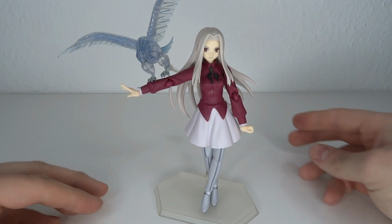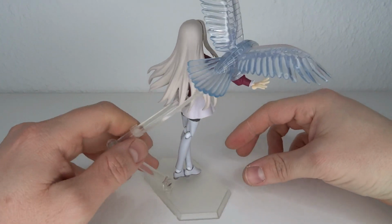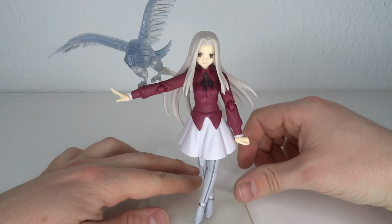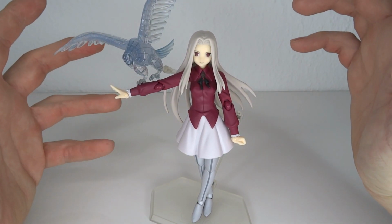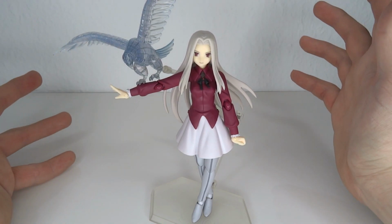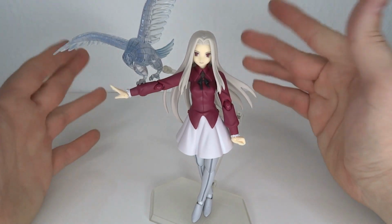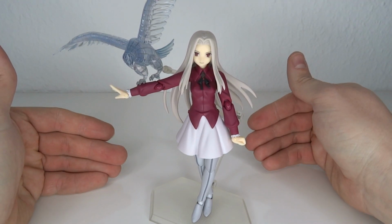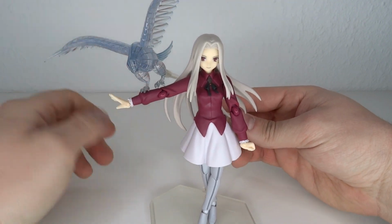So, final thoughts on Irisviel von Einzbern. I dig this figure. I really dig this figure. The design, it is plain. It is not the most interesting in the world, but I dig it. And that's the thing. To me personally, I like this figure, but as I was saying, she's super basic in terms of design and articulation. So if you're not digging this design, then this is an easy skip for you.